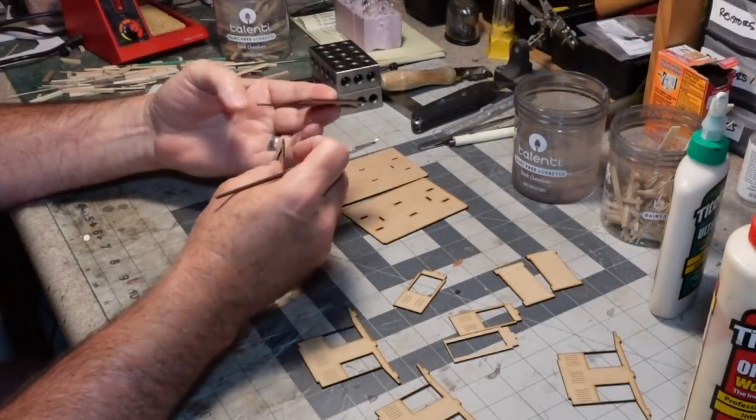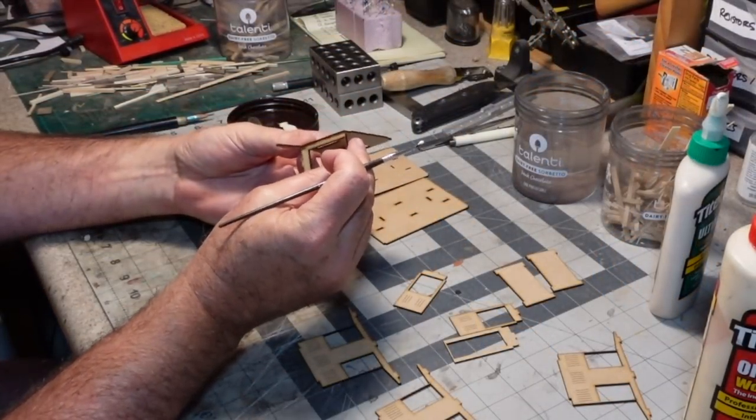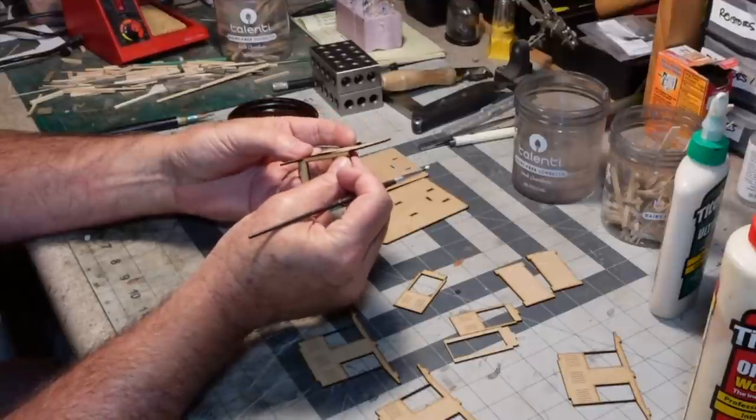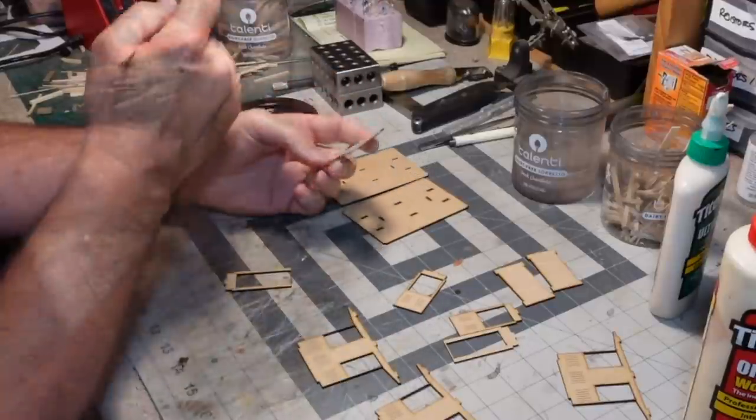I'm going to start by fixing the rear door panel to the side wall. And that keys in on this beam right here.